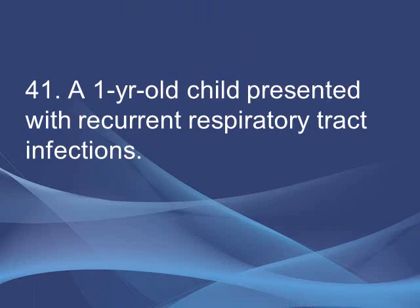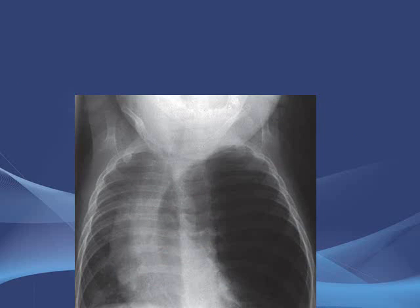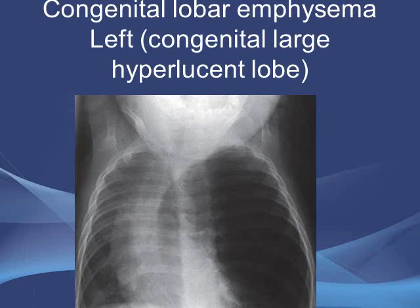A 1-year-old child presented with recurrent respiratory tract infections. On X-ray, there is a hyperlucency in the left lung, which is a diagnosis of congenital lobar emphysema, left side, also known as congenital large hyperlucent lobe.